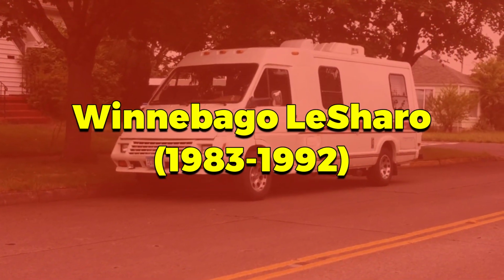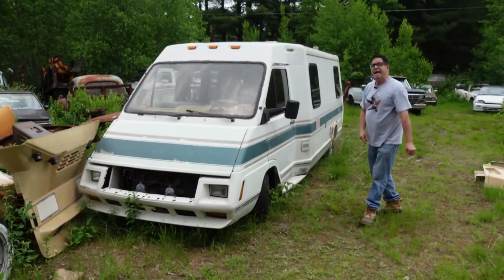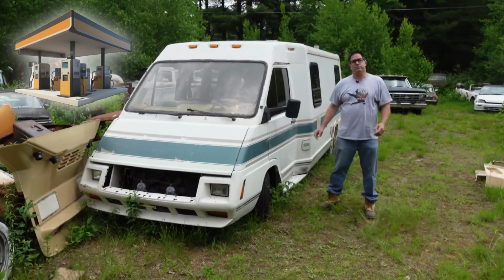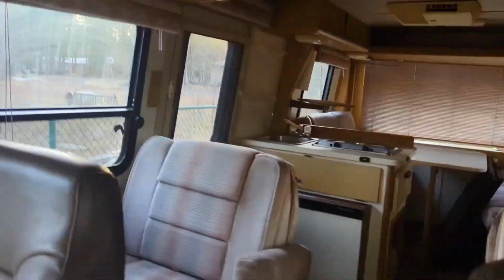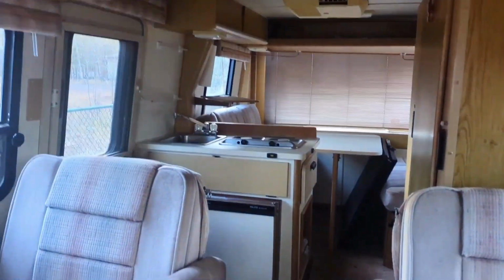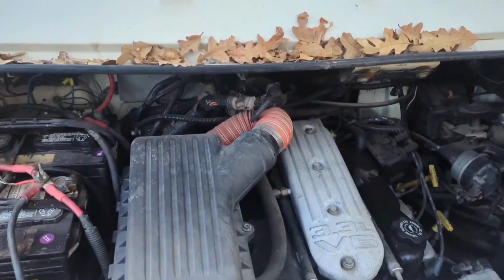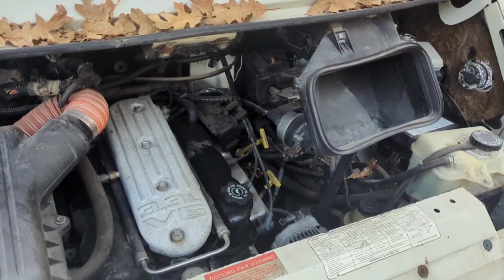First up, the Winnebago LeSharo. Launched in 1983, it was Winnebago's attempt to cash in on the fuel-efficient craze. They took a Renault van, slapped on some RV features, and called it a day. But they forgot to make it actually work. Its biggest crime? The engine.